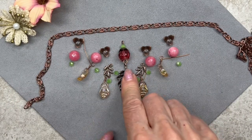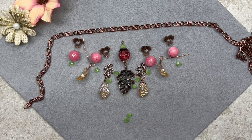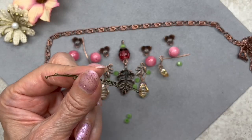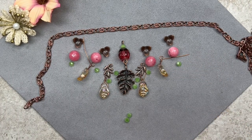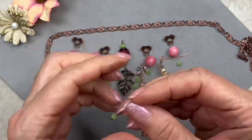And I'm going to attach this pendant to that loop as well as some of these green bicones. And that's why I needed a loop that was a little bit bigger than usual. For the green bicone charms, I'm going to use some ball head pins. And these are really thin, so I can do wrapping with them. I'm simply going to thread one on like this. Bring it down.